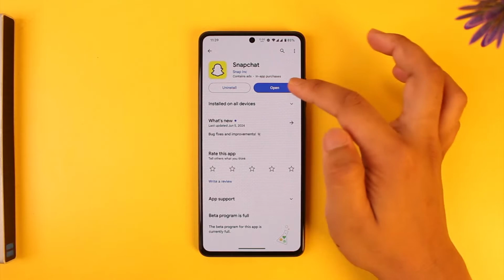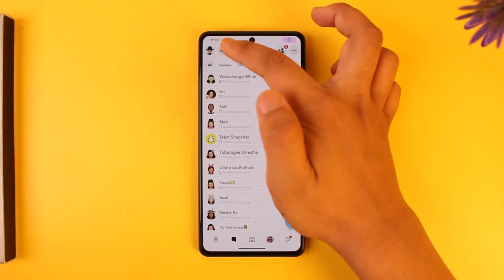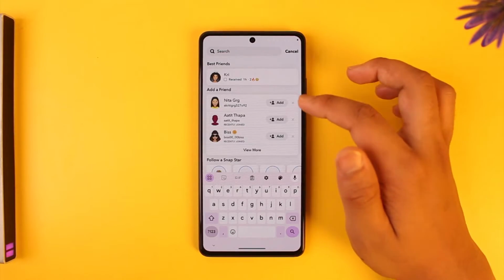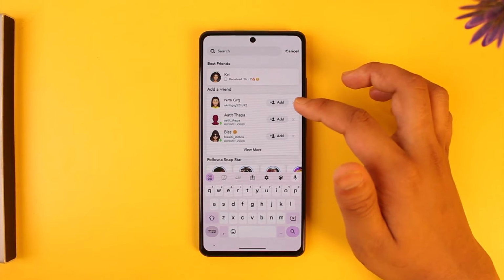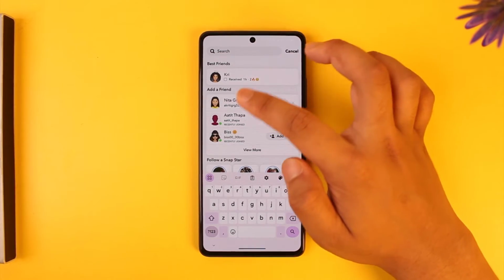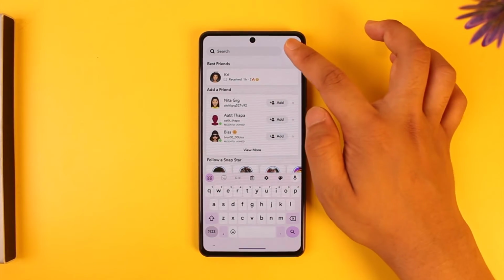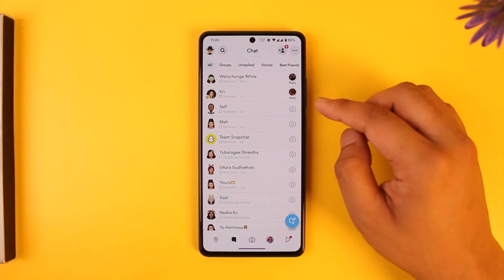So if you think that someone you may know may have deleted their Snapchat account, you can simply try searching for them by the username if you remember the username. But if you don't remember the username, then you might not be able to find them, right? So if you remember the username and they don't show up, it could mean that they have deleted their account, but sometimes it could also mean that they have blocked you.